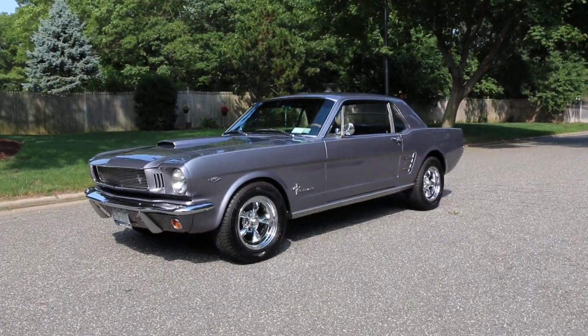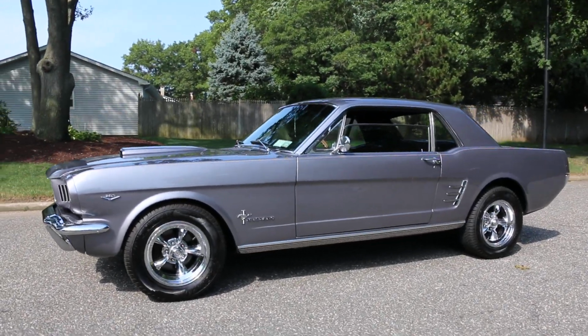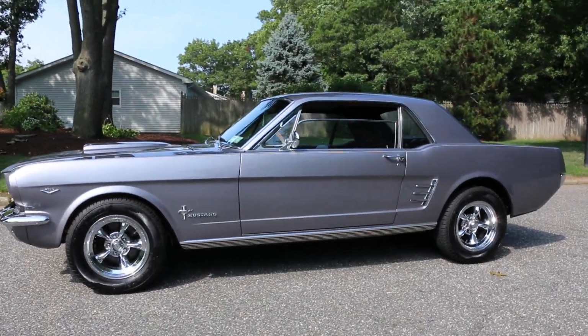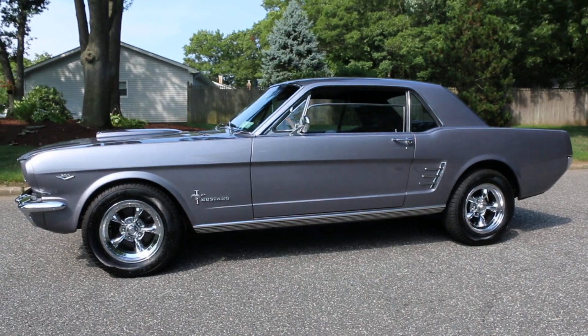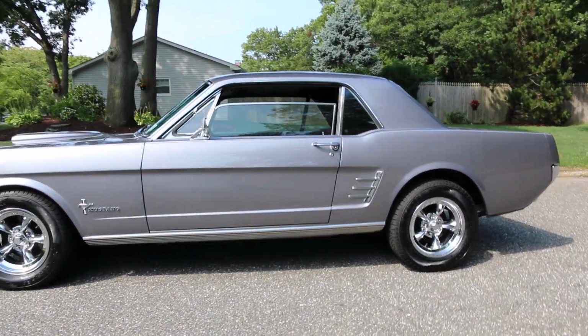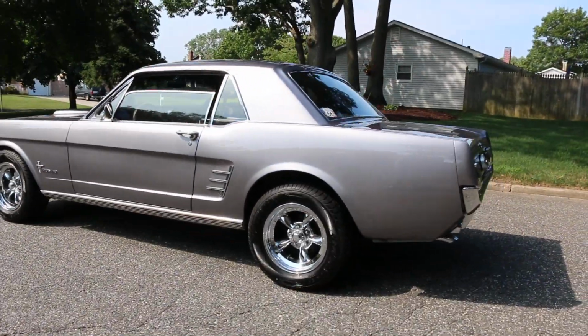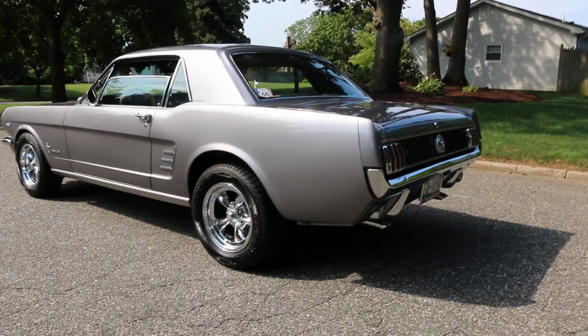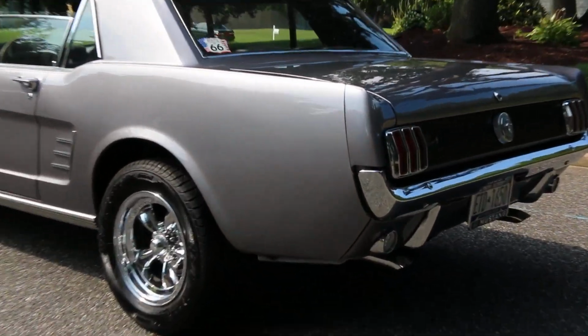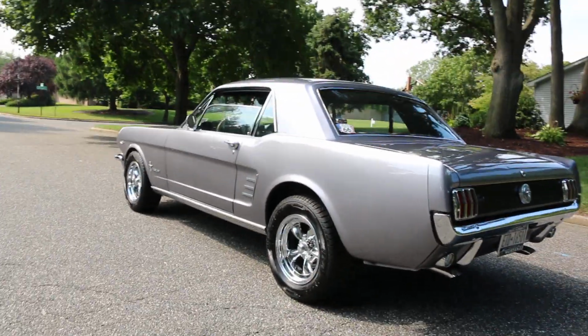Well, about 12 years ago I decided to do a complete rotisserie restoration on it. A friend of mine did it. Soup to nuts, everything was taken apart. I have pictures of the work that was done, and it was done right. He did a very nice job on it. It's straight. Kept it pretty much stock, other than the fact that I put a 5-speed into it. Original motor, original rear.